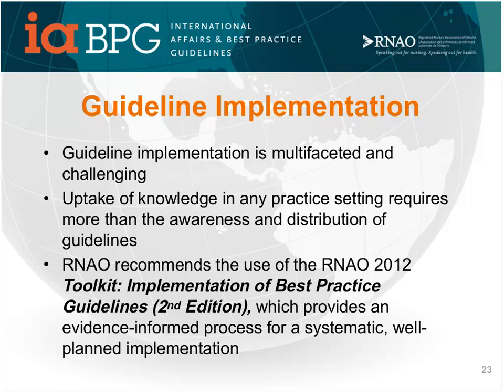And RNAO and all its work with its partners, many of whom are spotlight organizations, are living and learning and contributing to this knowledge every day. One tool that I would direct you to is RNAO's Toolkit, Implementation of Best Practice Guidelines. The 2nd edition came out at the end of 2012, and it does outline what that evidence-informed systematic process to guideline implementation consists of. And we will be addressing many of the elements in that toolkit with specific reference to the obesity guideline in our subsequent sessions with this webinar series.